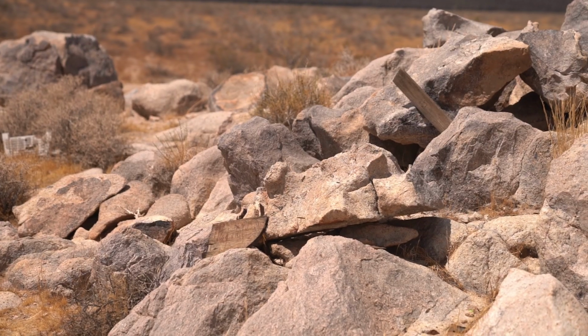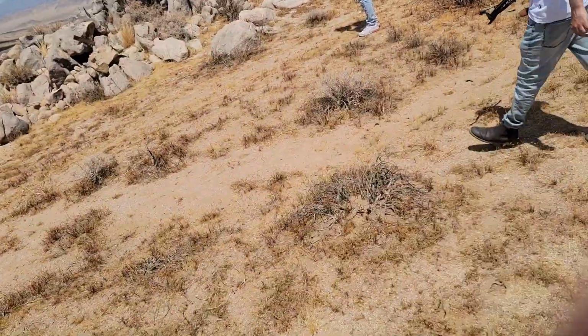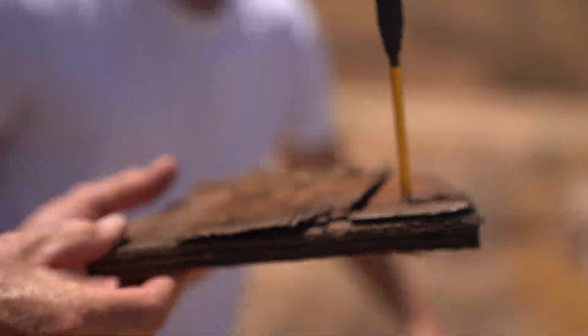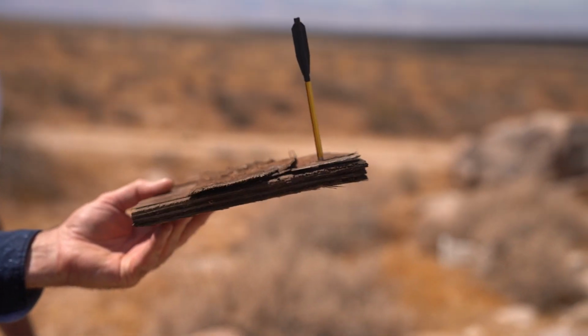Yes! I got that. Nailed it! Look how far it is in. And that's solid wood, man. That's no joke. That is unbelievable. That is no joke.